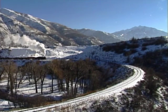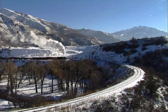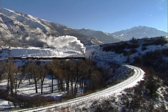In Winter Steam Spectacular, we'll visit five steam railroads and see just why many rail fans consider winter to be the best time to photograph steam.